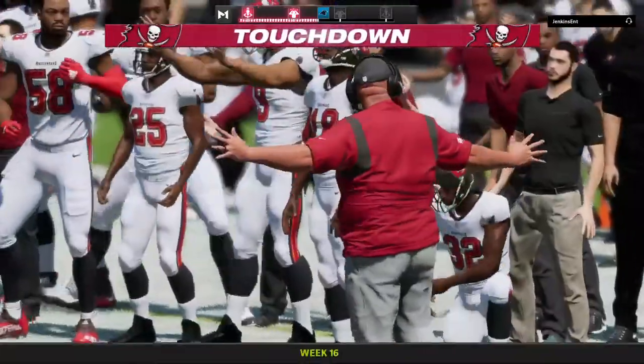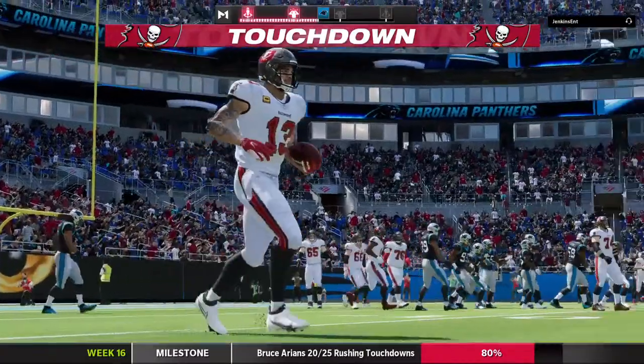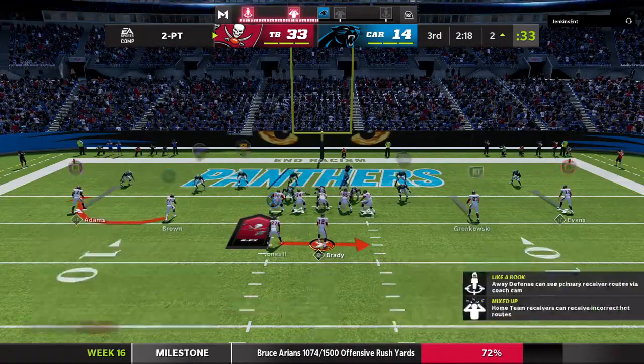Touchdown! Mike Evans, his 2nd TD of the game and 18th of the year. And the Bucs capitalize on the short field as they take it in for 6.